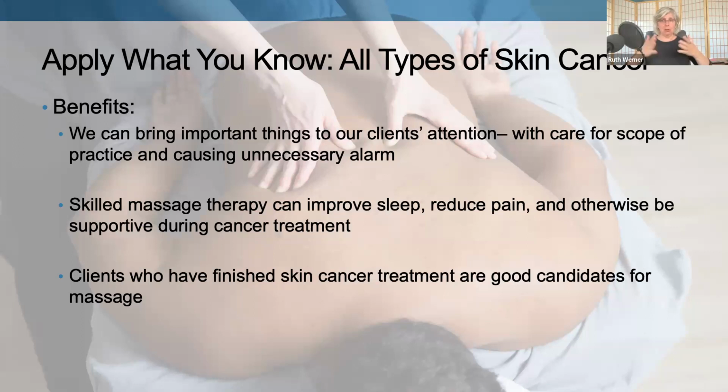So we need to be careful about what we say, and we need to offer the right kinds of support. So one thing we could offer to do, and you'll have to gauge when is the right time to make this offer, is if you notice something on your client's skin that you haven't noticed before, or that gives you some cause for concern, you can offer to take a picture of it for them with their camera, not yours. We don't put our clients' pictures on our phones, right? But in that way, your client can see it, take it to a doctor, check in with their loved one, compare it to previous. So we can offer to be supportive.